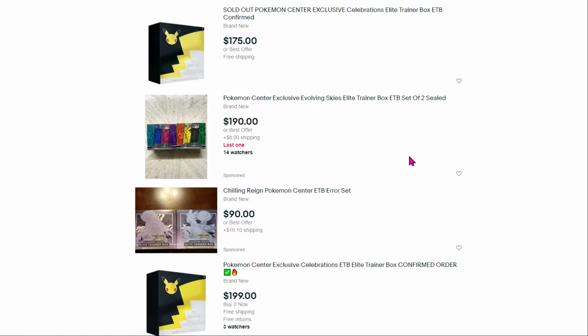because people recognize that. Similarly, I think there's an opportunity here, because let's just pretend that these have a longer print run than we actually think, and let's just pretend that the only reason they aren't making more of these right now is because they're dedicating resources to Celebrations.